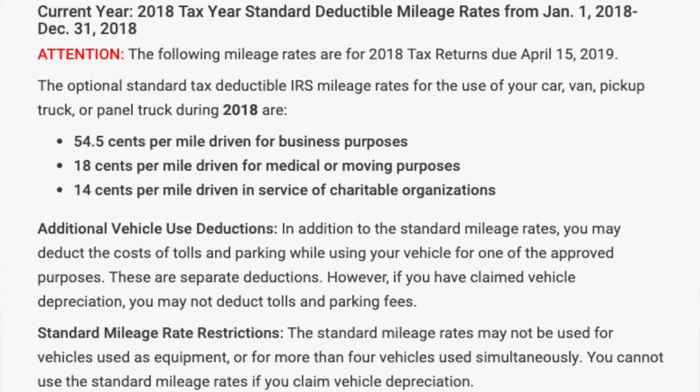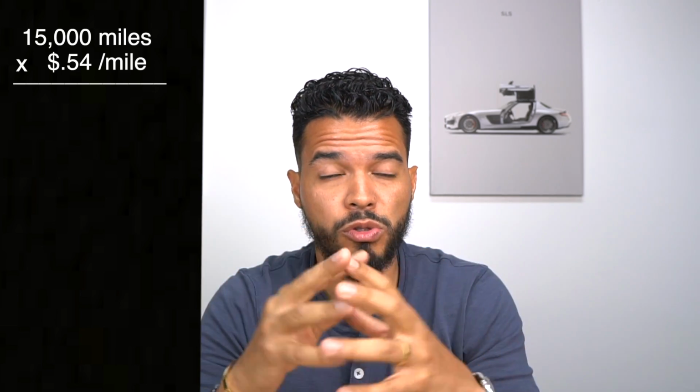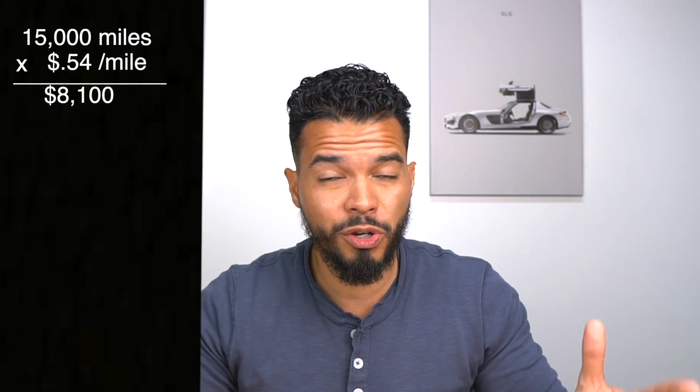For 2018, miles were deductible at 54 cents a mile. So if you're an average person that drives about, let's say, 15,000 miles a year, and Uber and Lyft are always activated in your area, and you're technically always looking for customers but nobody calls you, you can deduct $8,100 from your taxes because you're using that car as a business. If you don't want to use this car as Uber for picking up people, you can always sign it up for Uber Eats and go that route.